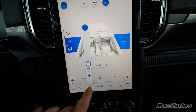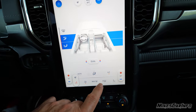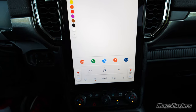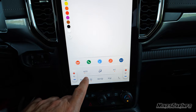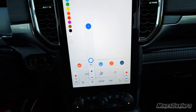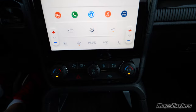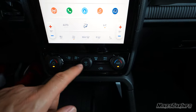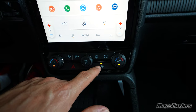Fan speed pops up here. Heated seat, heated steering wheel, controls are here. And then heated seat for the passenger. Front and rear defrosters as well. You have an automatic mode, which you can adjust high, medium, and low automatic. Then turn the fan down a little bit. But yeah, pretty straightforward as far as controlling it. And then you have some redundant buttons down here for the temperature, for the driver and passenger, fan speed, front and rear defrosters, there's a volume for the radio, four-way flashers, and recirculate the air.